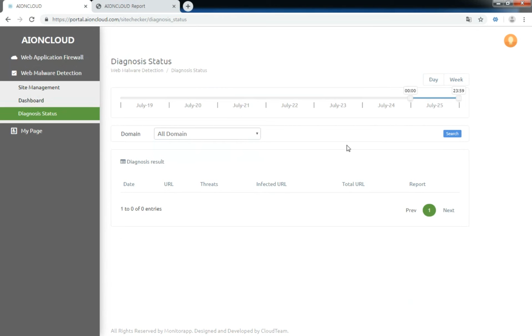Okay, I think I've explained all the data and all the PPT through WAF and WMD and AIONCLOUD. So if you have any questions, just let me know or type it. I will see it.